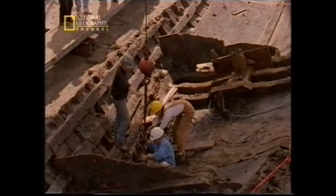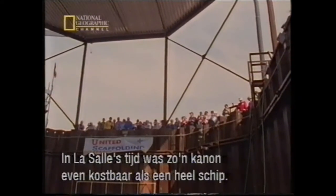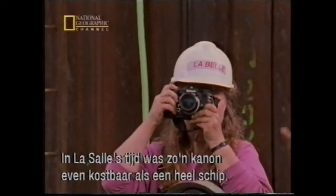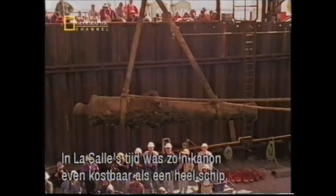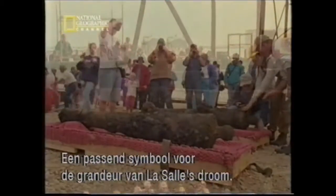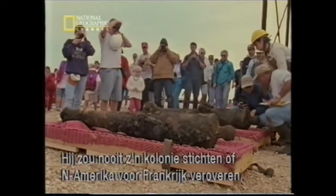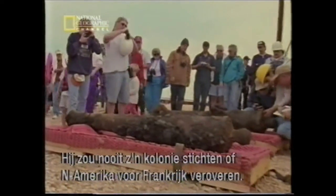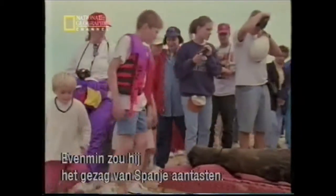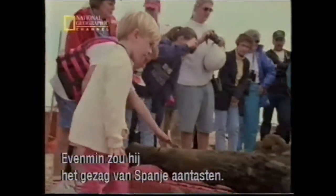In LaSalle's time, each of these weapons was as valuable as the entire ship itself, and a fitting symbol of the grandeur of LaSalle's dream of conquest. But he would never build his Mississippi colony, never expand French rule in North America, nor challenge Spain's dominion in the Gulf.